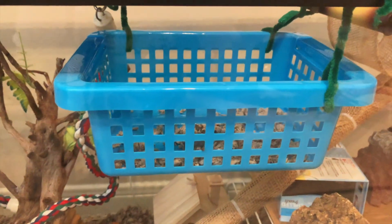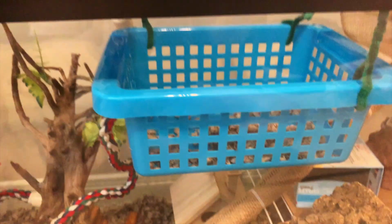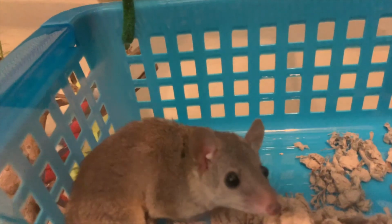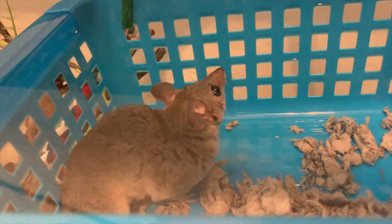And we have a Dollar Tree basket that is being carefully held up with tape and pipe cleaner, surprisingly, and he likes to hide up here too. And as a second support, there is a bamboo stick to hold everything together.